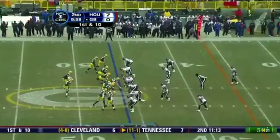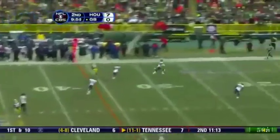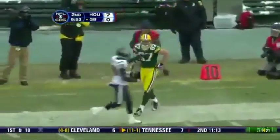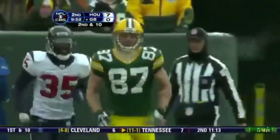Ryan Grant in the backfield with Rodgers. Here's Rodgers firing up top, wide open, incomplete. He had Jordy Nelson, and that one overthrown. By Reeves. Jock Reeves covering.